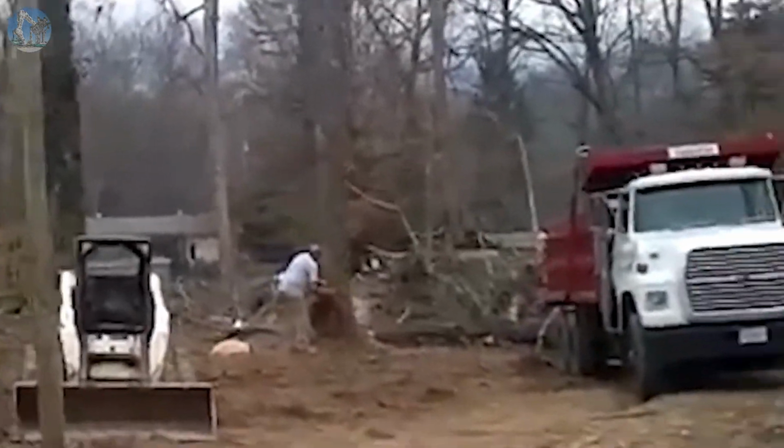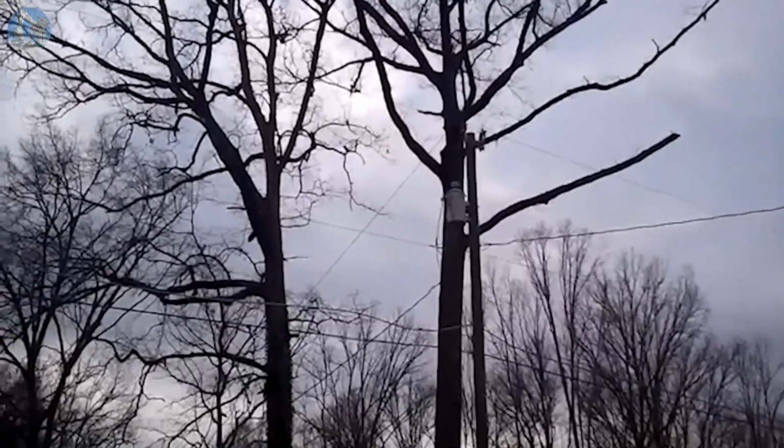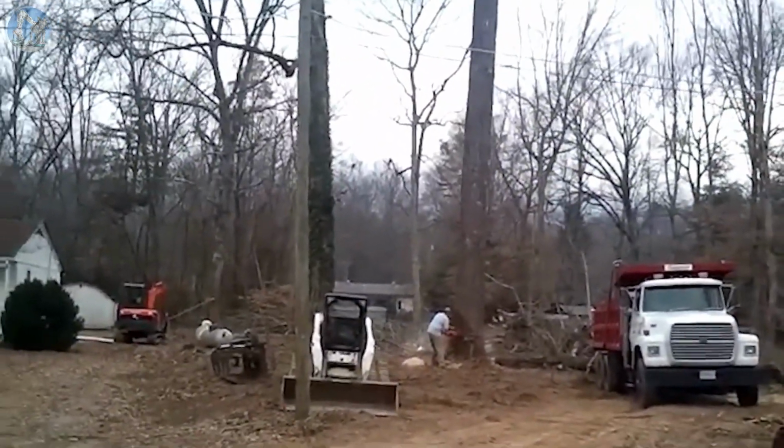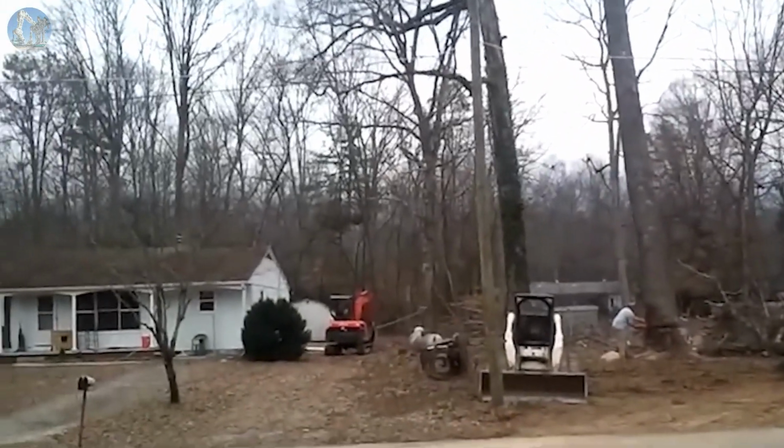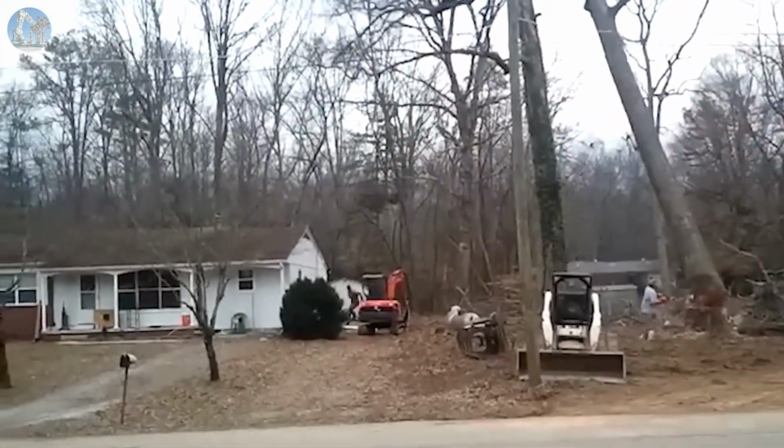The siren song of the chainsaw, whispering promises of easy victory over the towering oak. But beware, my friend, for hubris often precedes the fall. Literally.